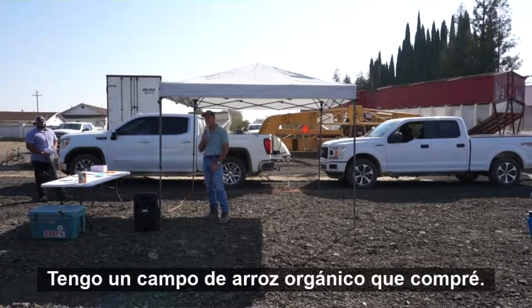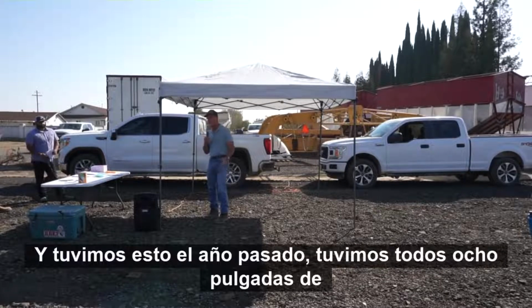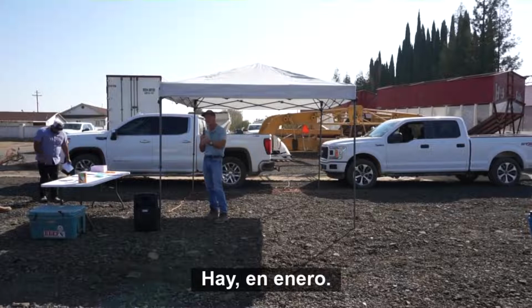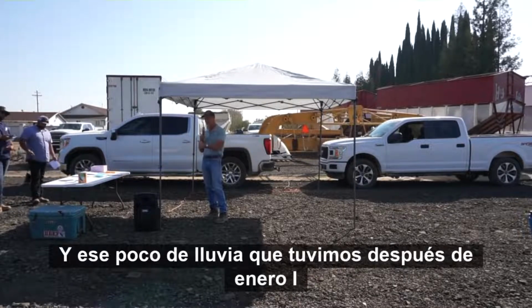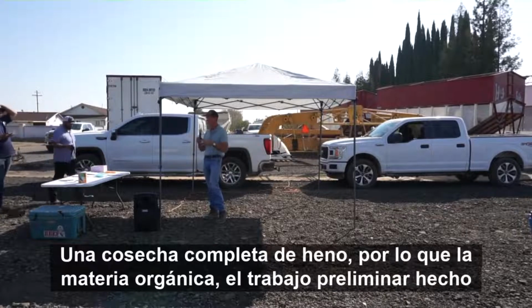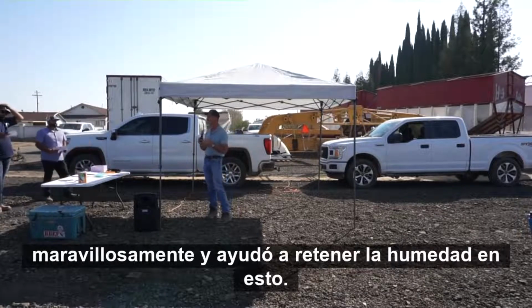I have an organic rice field that I purchased. It had been an organic system for probably 12 years, and last year we had all of 8 inches of rain here. I planted wheat hay in January, and with that little bit of rain that we had after January, I was able to make a full crop of hay. The organic matter, the ground worked up beautifully, and it helped retain the moisture in the soil.